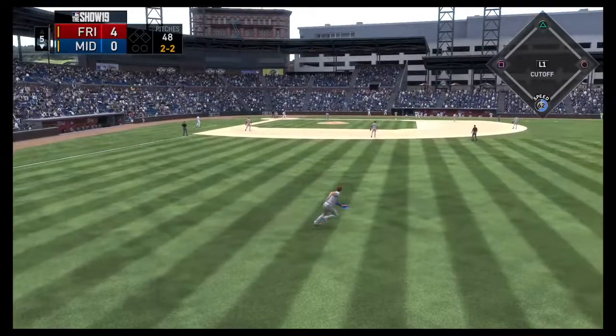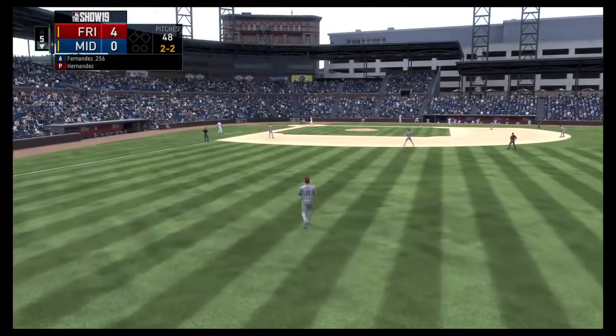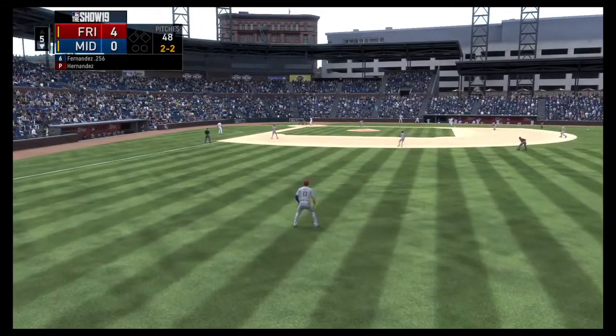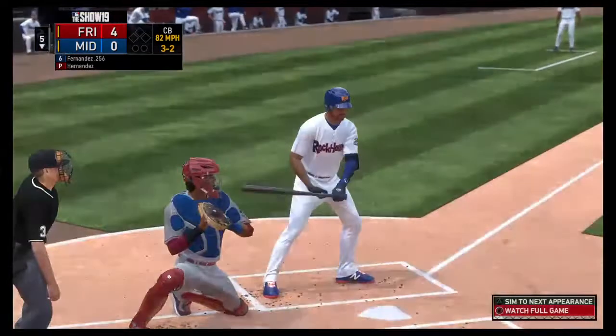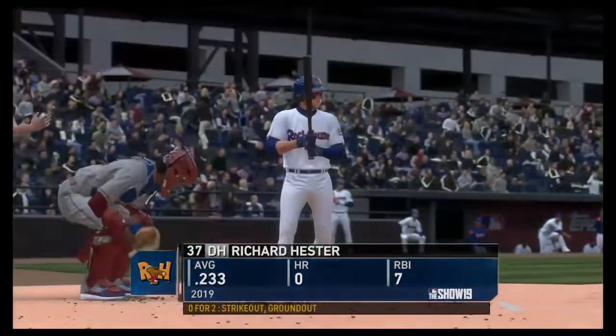Hit down the third baseline, but this is going to be a foul ball as that keeps things at 2-2. Might have been cheating for another fastball, trying to get the head to that one early. Pitcher pulled the string with a nasty breaking ball and had him a little bit out in front.